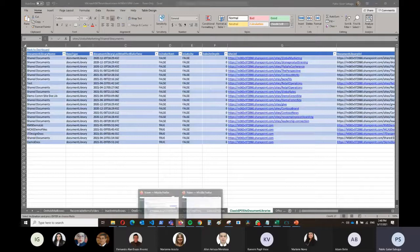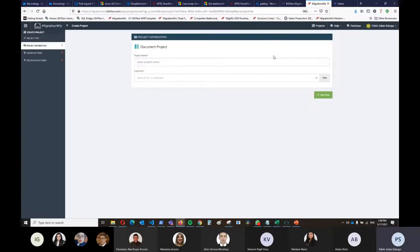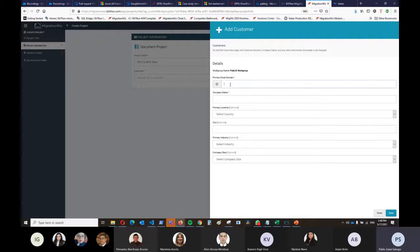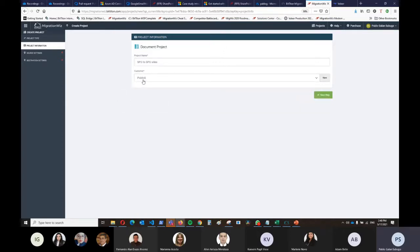Okay, so once we have the assessment, we have the complete picture of the source tenant, we can go to MigrationWiz. For example, we can create a document project to migrate SharePoint Online sites. I need to specify here a project name, SharePoint Online to SharePoint Online. I need to select here a customer. If I haven't created previously a customer, I can click here on New. I can provide a primary email domain, a company name, and after that, I select the customer from the customer library.